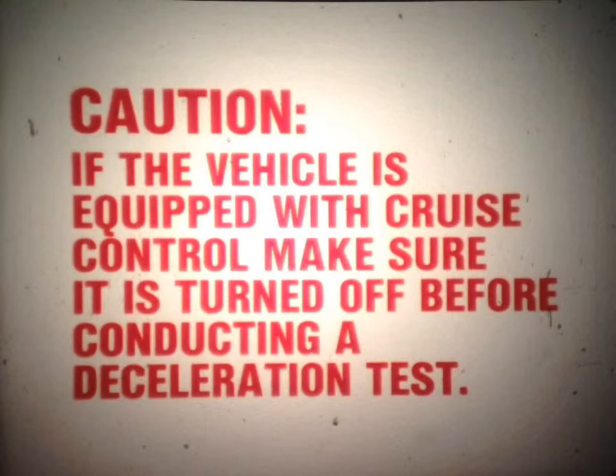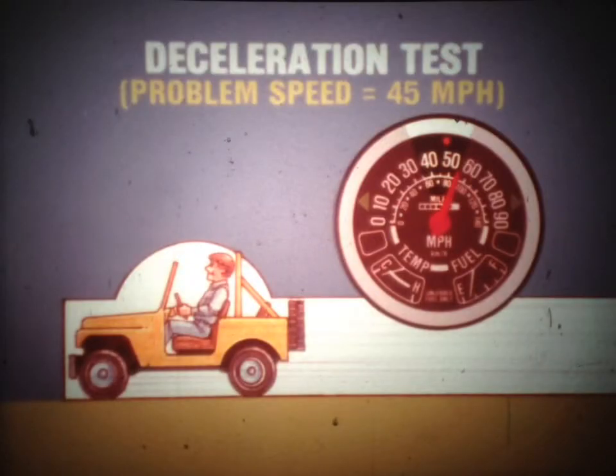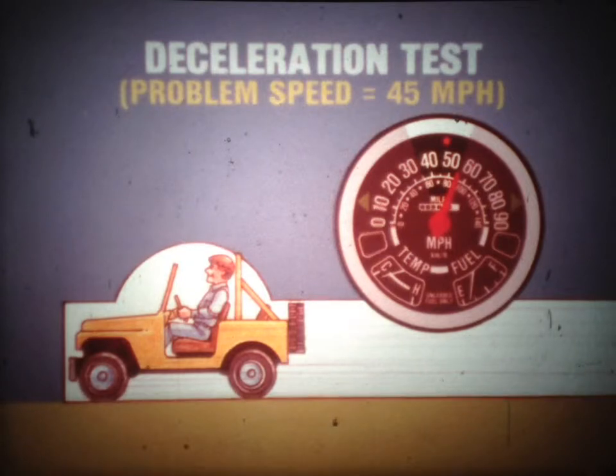Next, you'll want to perform a deceleration test. But before we discuss this test, here's an important word of caution. If the vehicle is equipped with cruise control, make sure it's turned off before you begin a deceleration test. The reason for this will become apparent as we discuss this test. After you've checked your cruise control, you can conduct a deceleration test simply by taking your foot off of the accelerator and letting the vehicle coast down past the problem speed.